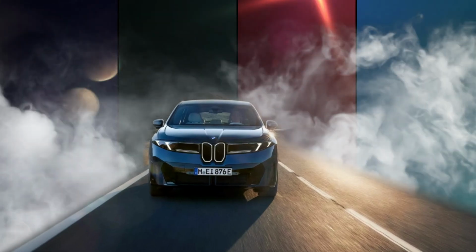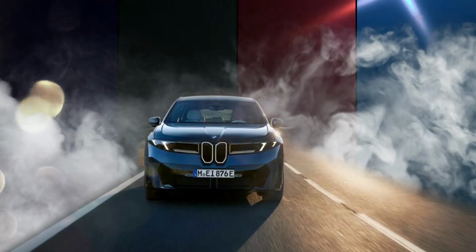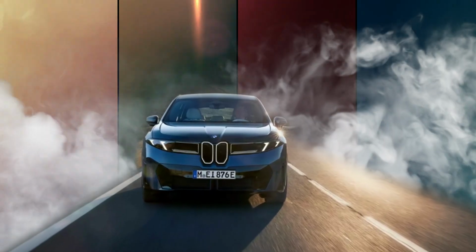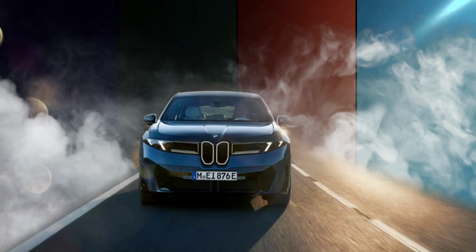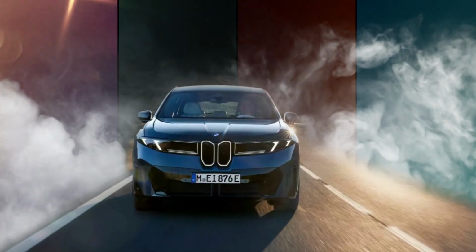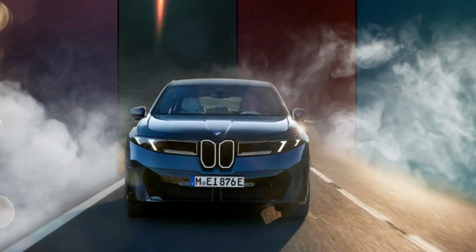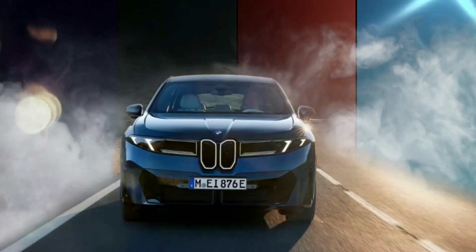BMW embarked on a new era with the launch of the second-generation iX3, the first production car to bring the Neue Klasse vision to life. It is an electric SUV that marks more than the next step forward. It is the master plan for the next decade of BMW innovation.